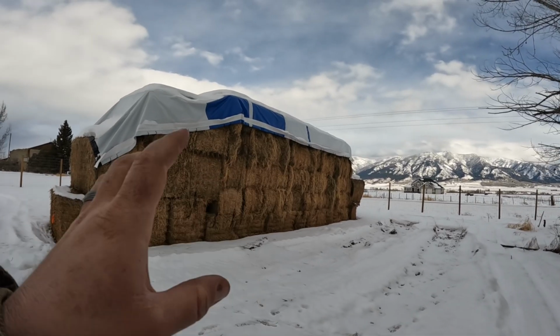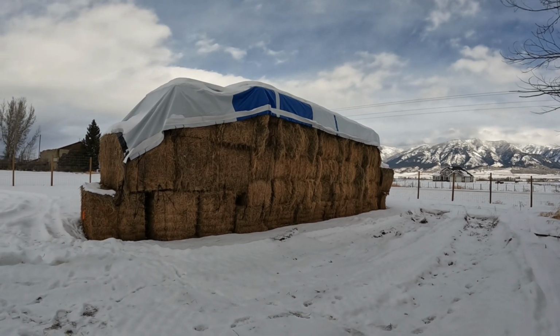So this is all just one tarp, and I don't want to take the whole tarp off yet because it's going to take me probably over a month to feed all of this hay.